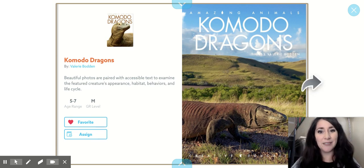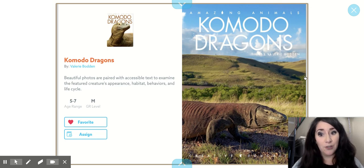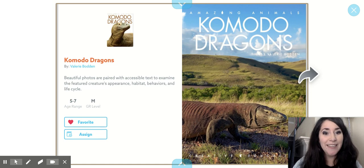Oh, and you probably noticed that I'm in a little picture box screen and you're viewing this on Epic. So this book and many other Komodo Dragons books you can find on Epic. These are some of my favorite books because these are from the Amazing Animals series, and this is by Valerie Bowden.